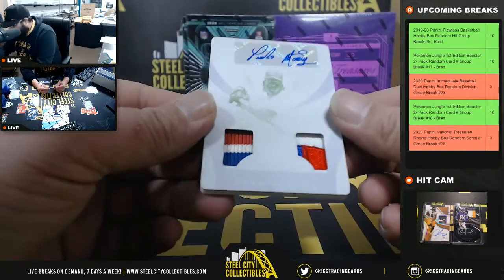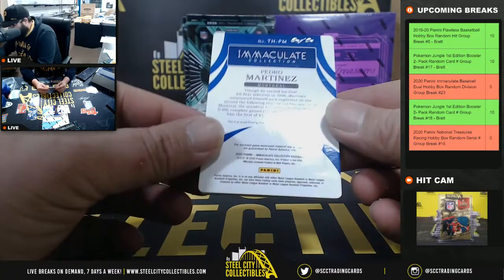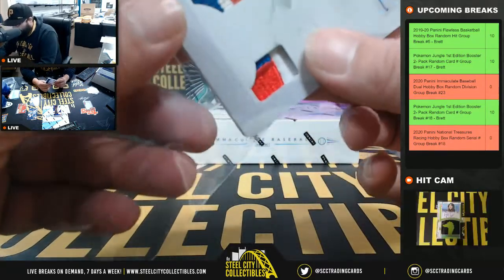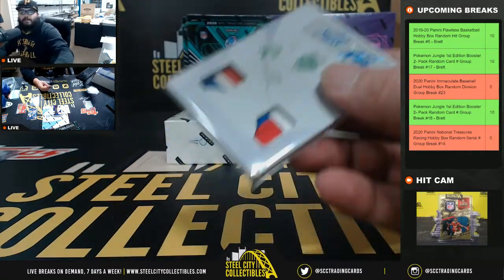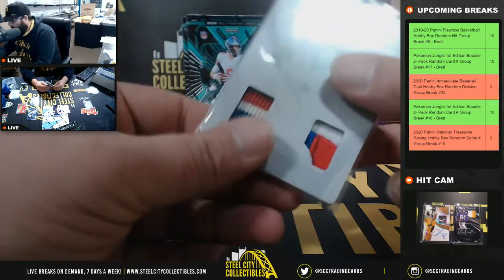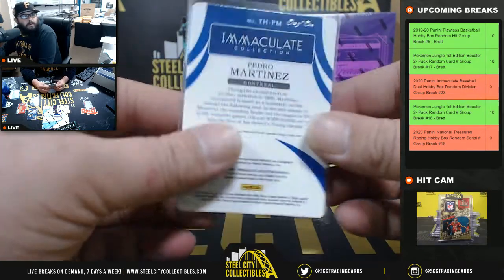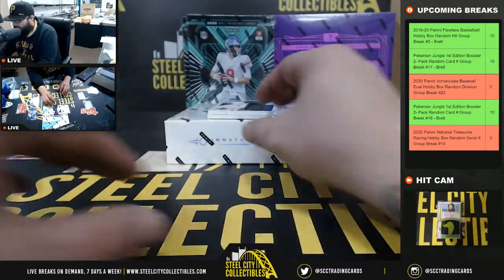101 printing plate. 3-color and 3-color, Pedro Martinez, 101 printing plate. And that's going to go to the NL East, Brian C. Pedro Martinez, 101, very nice.